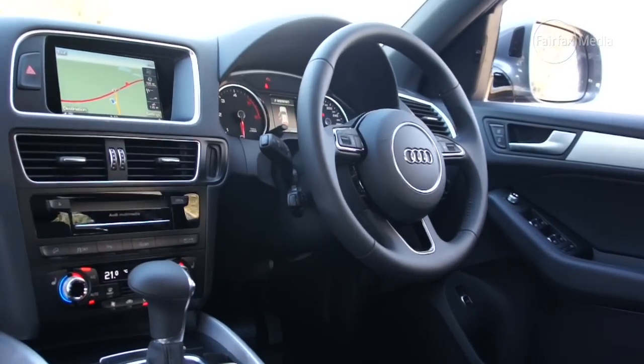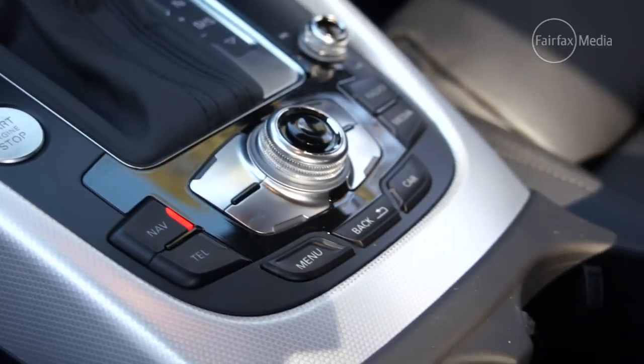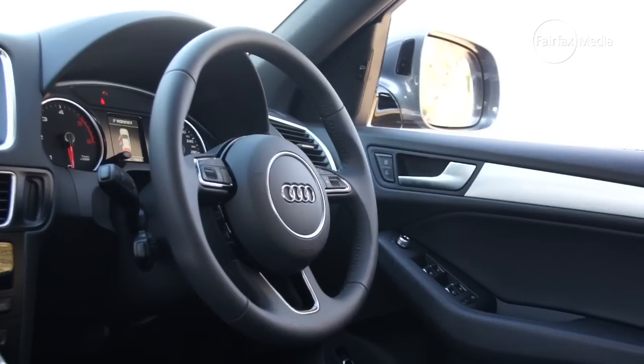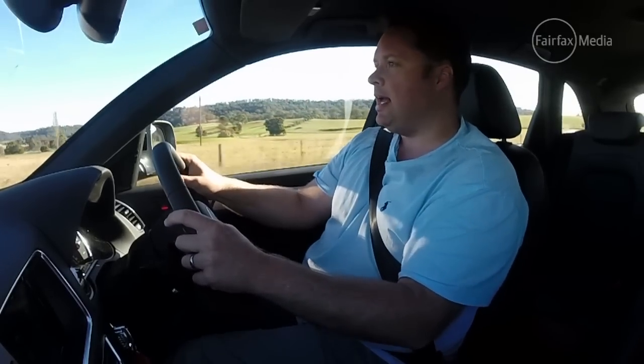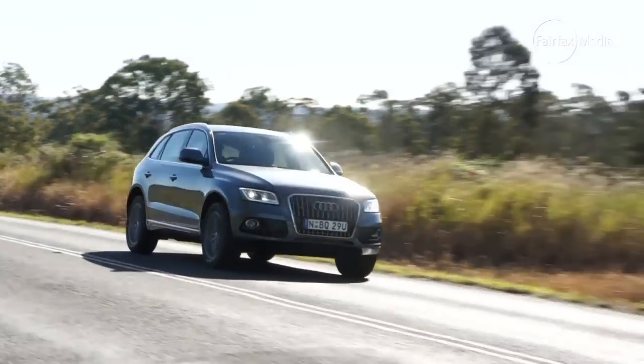You've got plenty of bright work and metal finishes to liven things up a bit, and everything's nicely laid out and very clear to see, so it works well. Where the Audi does lose out a bit is in the rear seats. It's got a little bit lower seat backs, not as much leg room, although you can slide those rear seats back and forward, which is a nice touch.